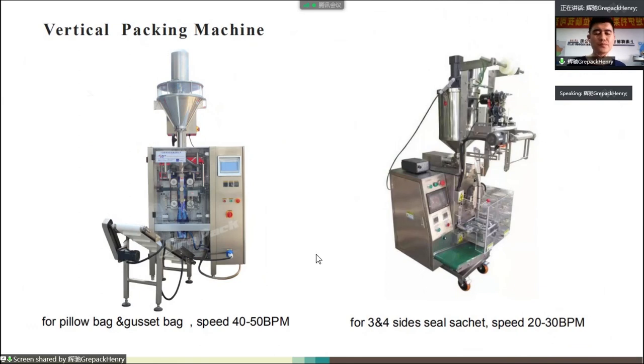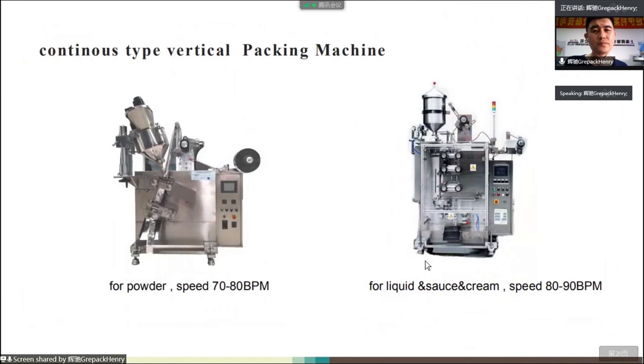Also, except the horizontal packing machine, we have more options for you in the vertical packer. You can fill powder, paste, and some other particle products. Here are two different ways. This is another type of vertical packer. It can produce at higher speed. It can produce 4 side sealed sachets. Especially for this machine, it's a universal type for both 3 and 4. By adjusting, you can change the sealing from 4 sides seal to 3 sides seal. It's easy to adjust and can help you save cost.